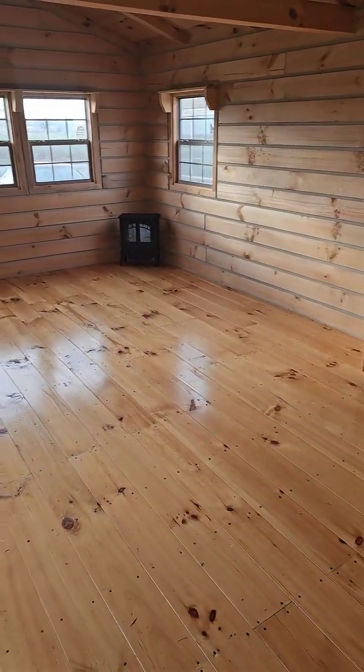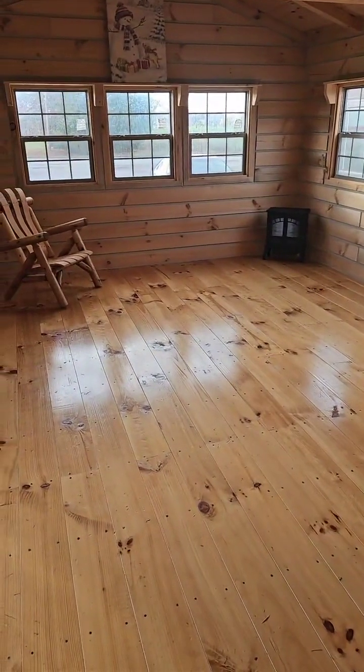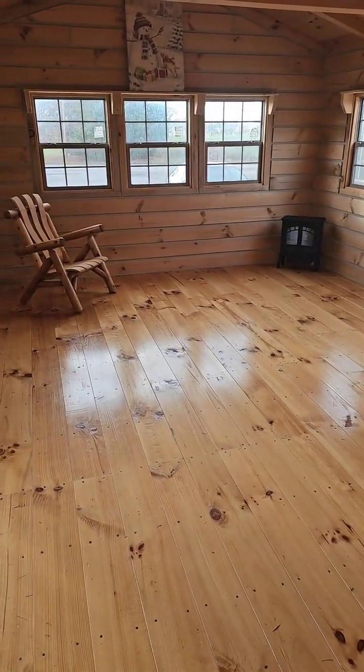If you need a bigger one, we can go up to 4-bedroom, 2-bath, 1,600 square feet. We can go a lot bigger.